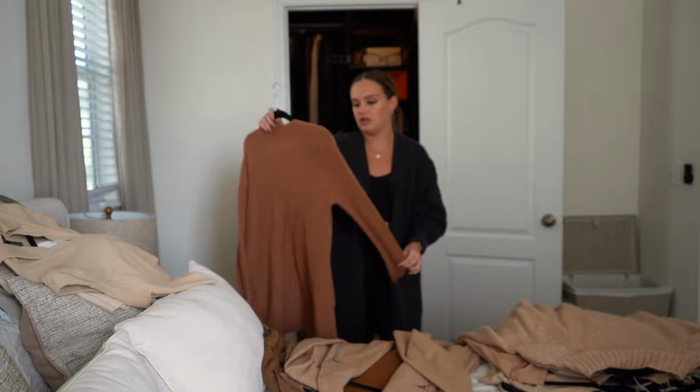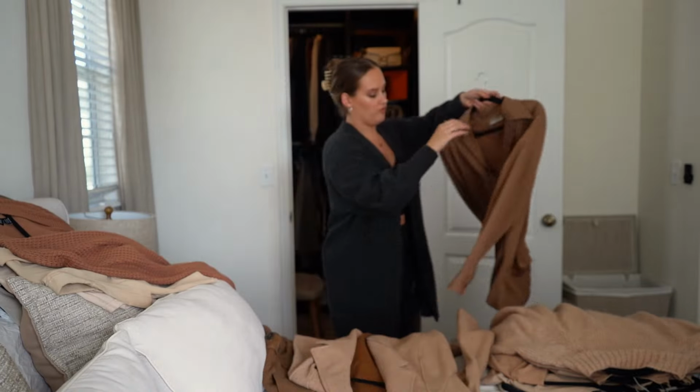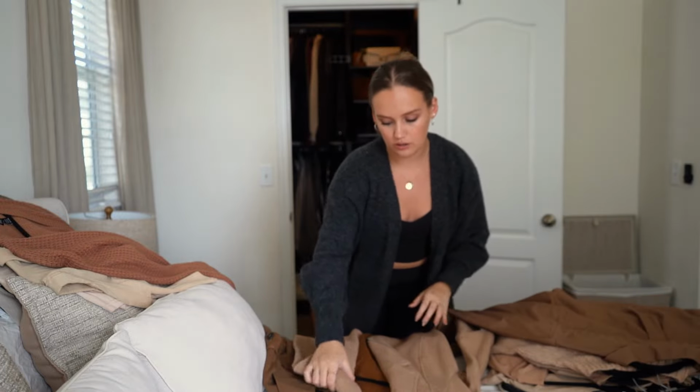It's not my favorite fit. So I think I might try this on or consider getting rid of it. One of my go-to button-up shirts and just like a tan neutral color.